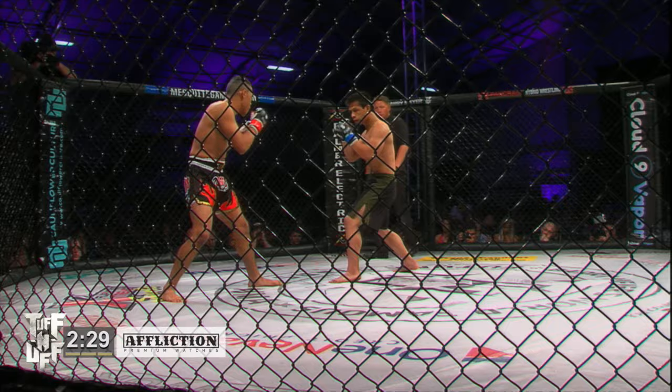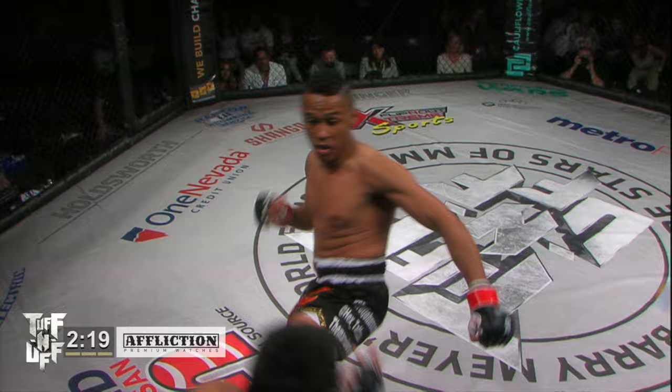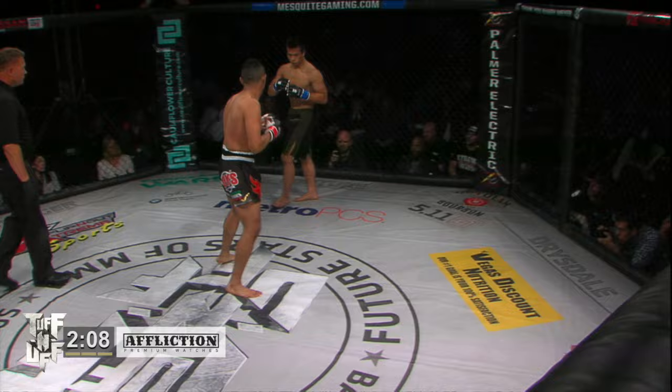Rios goes up high again. Throws a couple punches, but not much damage there. Although you can't tell with Conway. He's so stoic. Oh, nice exchange there by both guys. I think Rios has got a little bit more confidence here. Yeah, but he needs to use that confidence for something productive because he has 2 minutes left and he can lose this fight.